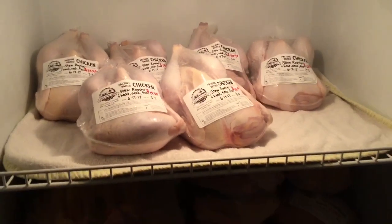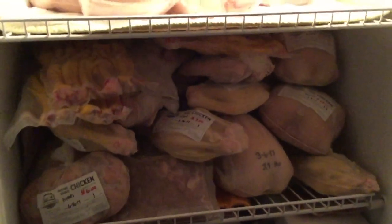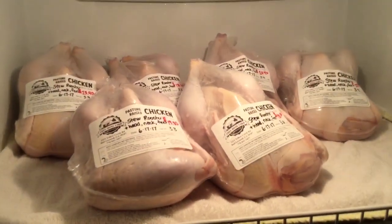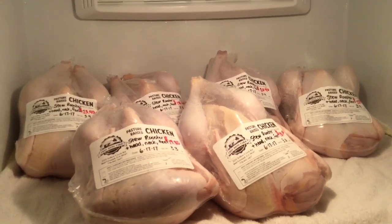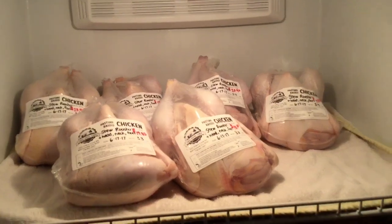And then once they're frozen solid, I'll move them down below, and you can see there's previous processings where I just move it farther down in the freezer, and those are all frozen solid, so they're good to go. I just keep these kind of loose until they get cold. We want them to get as cold as possible because they have been sitting out for a few minutes while I was going through the packaging process.